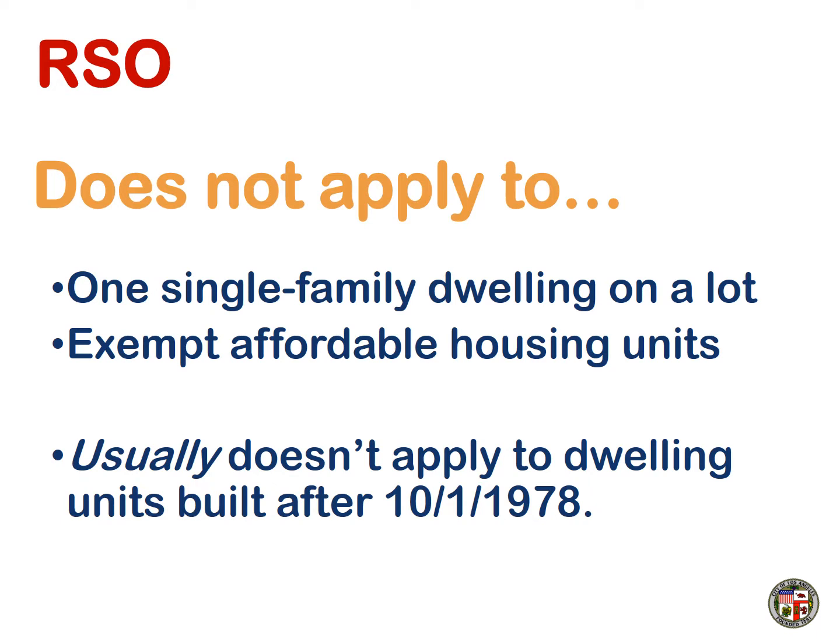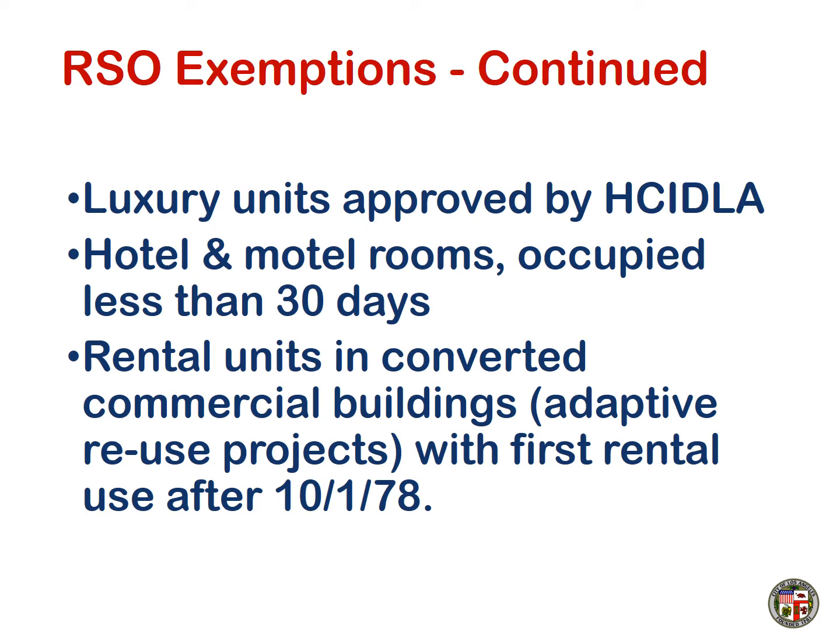While the Rent Stabilization Ordinance certainly applies to a lot of properties, it does not apply to properties that have one detached single-family dwelling on a lot and certain affordable housing units that are exempt. RSO usually doesn't apply to dwelling units built after October 1st, 1978. The Rent Stabilization Ordinance does not apply to luxury units approved by HCIDLA, hotel and motel rooms occupied less than 30 days, and rental units in commercial buildings that have been converted and rented for the first time as residential units after October 1st, 1978.